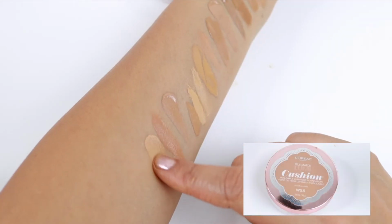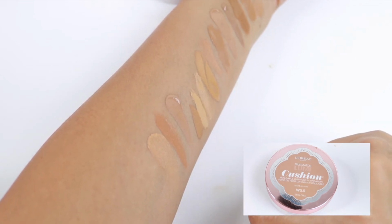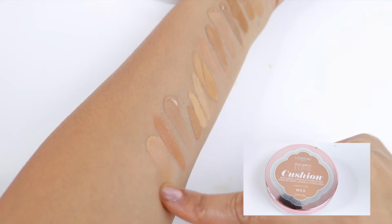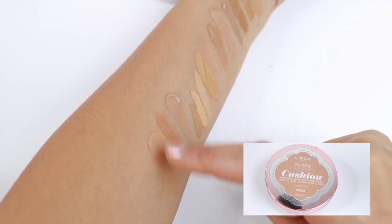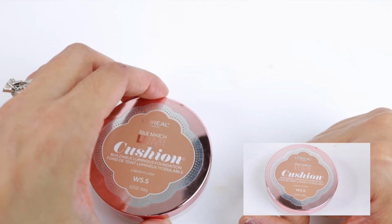I love it. I don't use this sponge that came with it. Here it is. Really nice warm undertone. I've gotten a lot of compliments on that. I haven't worn it for a while, and it is time for it to go away just because I've had it for a while, but very skin-like. Medium coverage, I would say, not full coverage at all. Really great recommendation if you're looking to try a cushion foundation. This one is going away.